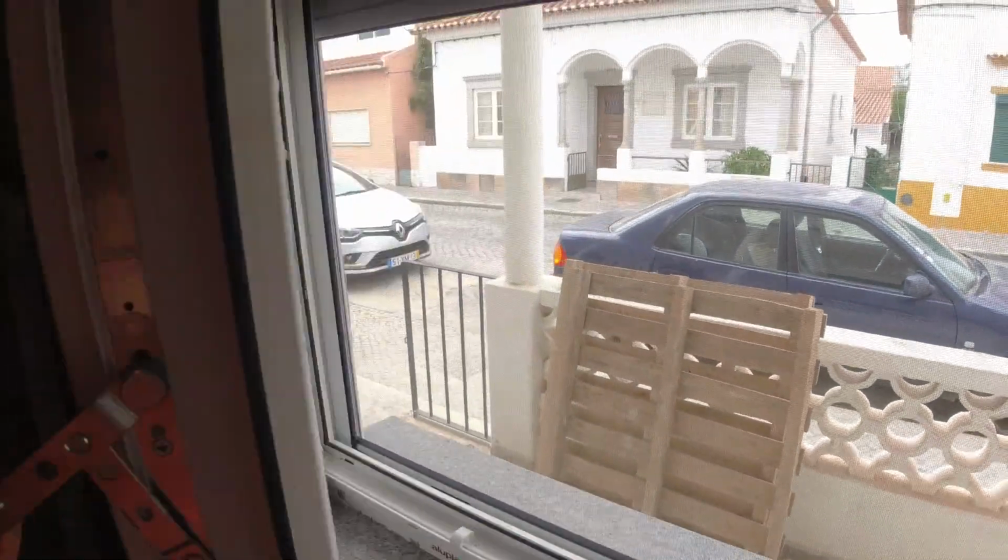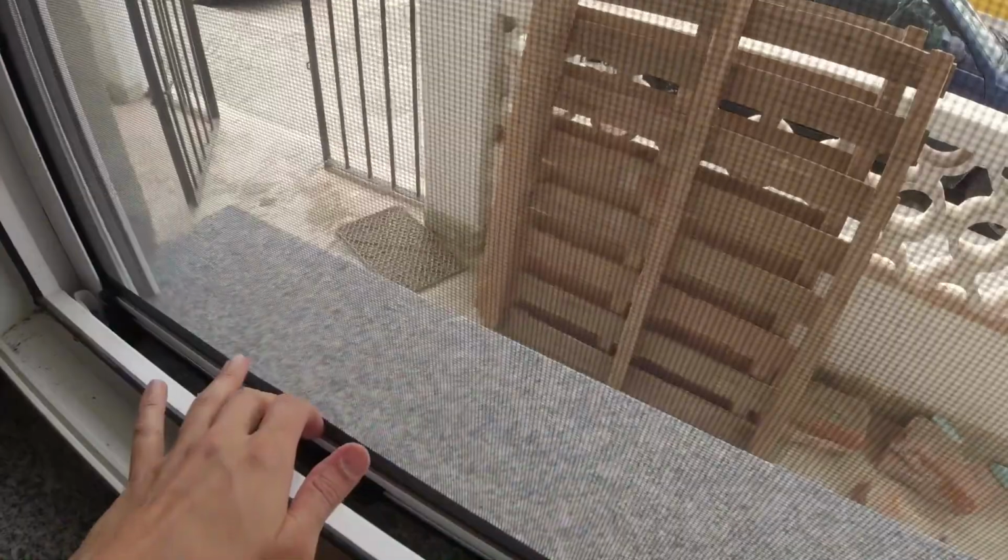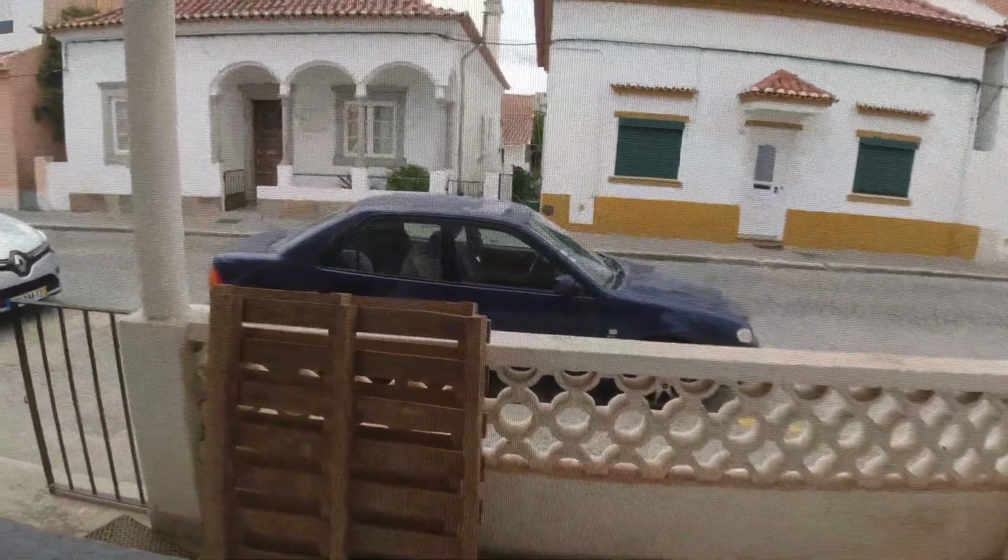Going to open the second one. Here we are, and you can see the lovely mosquito net that here in this region is essential, because you get a lot of flies and mosquitoes when it gets hot. So it's fantastic to have this and be able to keep them away.